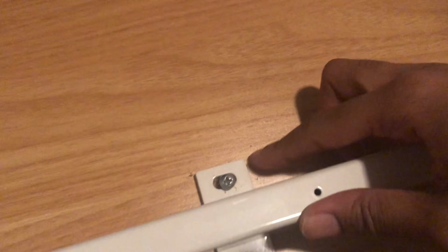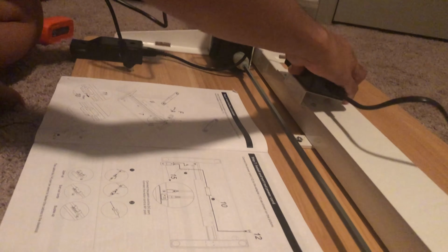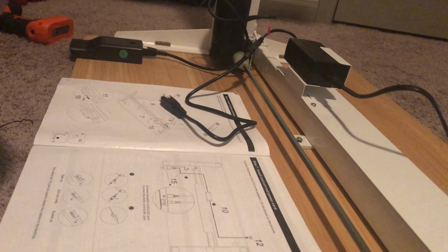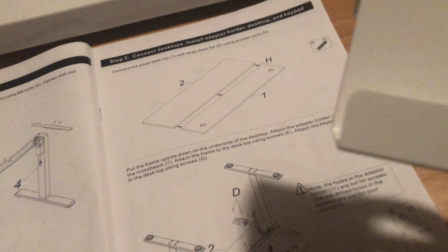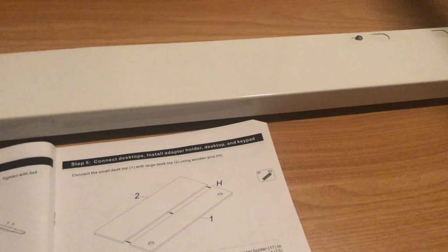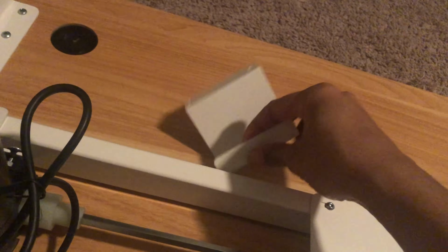Sure, this is right, but I basically drilled holes in these four places. Hopefully that's right. I'm having such a hard time. I was supposed to hook this onto this part prior to me drilling this into the desk. Now I can't get it. So now I'm debating if I'm gonna try to take all of this off just in order to get this on.